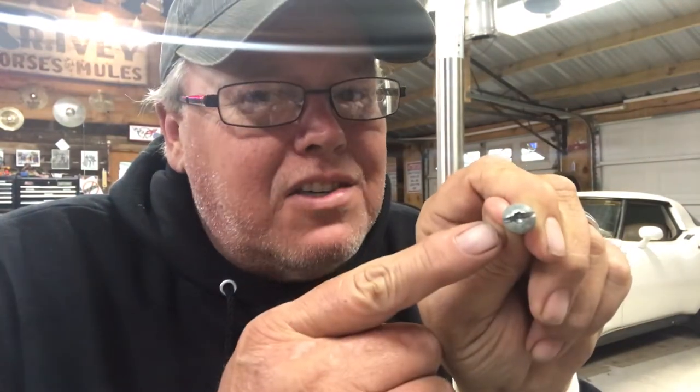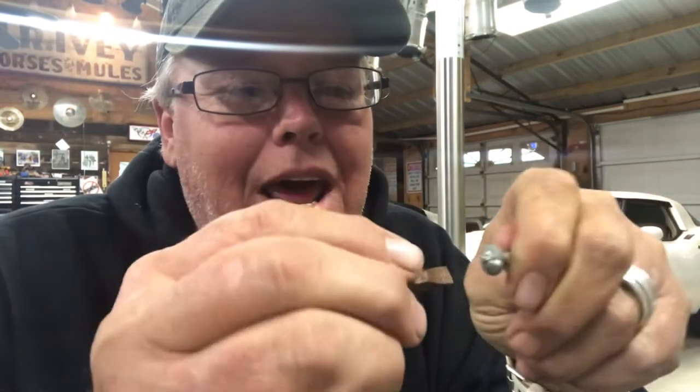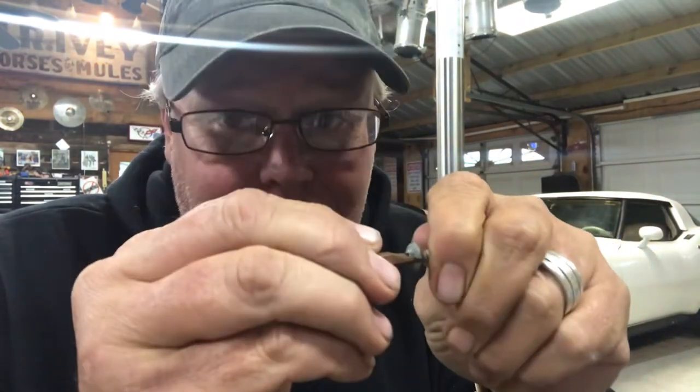Unless the person that installed it stripped out the head. At which point, grab your grinder, throw a cutoff wheel on it, cut a slot, then take a wide flat tip blade, shove that in your impact driver and pull that screw out. And most of the time that'll work. Most of the time.